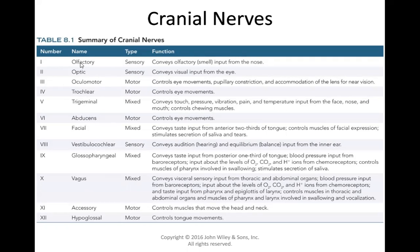These first 2, olfactory, optic, are associated with smell and vision. These are actually attached to the back of our eye. Vestibulocochlear nerve is a very important nerve because it's involved with hearing and balance or equilibrium. Those 2 special senses are senses that are processed in our inner ear and transmitted from our inner ear by way of these nerves into our brain.